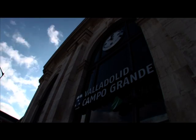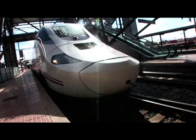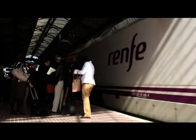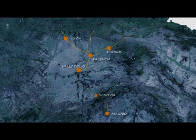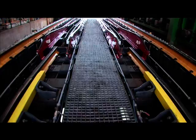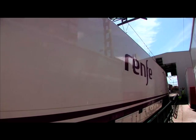We arrive at our destination, Valladolid, which has become one of the key points of the Spanish railway infrastructure. The Alvia trains arriving at Campo Grande station are able to continue their journey to Cantabria, Asturias and the País Vasco thanks to the axle gauge changeovers, with a significant reduction in the journey time.